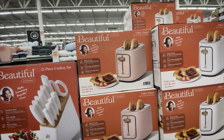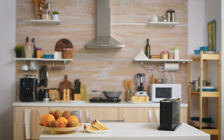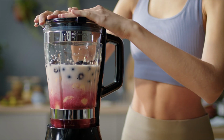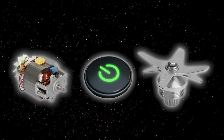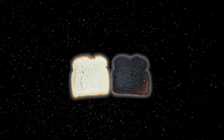Next up, those budget toasters, blenders, and sandwich makers in the appliance aisle. They look perfect for a kitchen upgrade on a dime, but employees call them a recipe for disaster. I knew a person who used to work there. She said, "We see people return blenders that can't even handle frozen fruit. Motors burn out, buttons stick, and blades dull after a few uses. I tried a Mainstays toaster myself, and it burned one side of my bread while leaving the other raw."